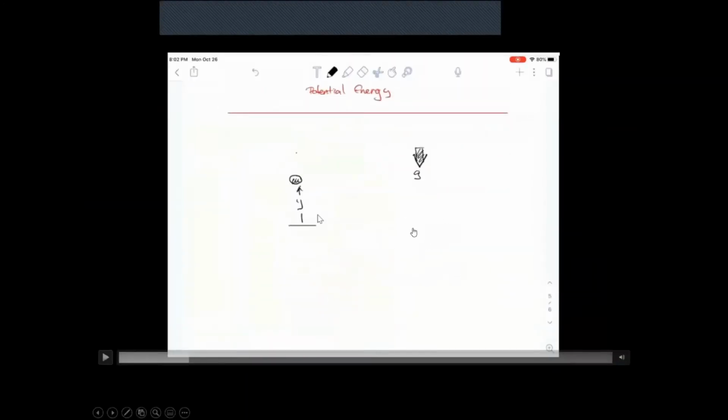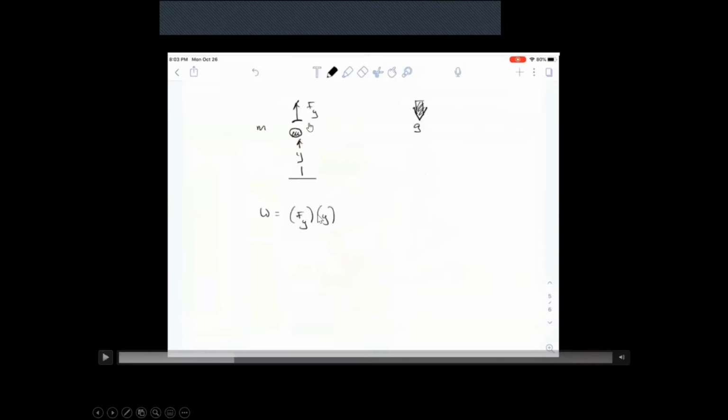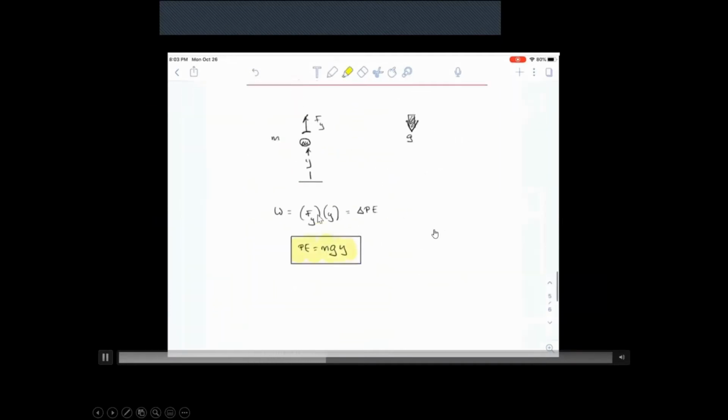These are kind of book definitions, so we have to clarify this sort of stuff. There's more to it than that, and that is the stuff that I'm going to emphasize. So lifting something up, you're doing work against gravity. This has weight, so you're lifting it up against gravity. So you're doing work on it in essence. The amount of work that you do by lifting something up is the amount of energy that you transfer. So the energy that you transfer is going to go to the potential energy of that mass.